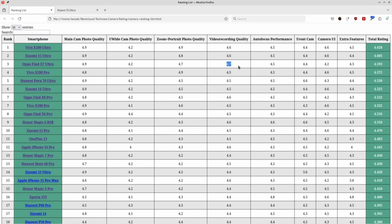The Oppo is definitely better than the Xiaomi in terms of video performance, with better colors, slightly better stabilization and smoother zoom in and out effects. Autofocus performance is almost the same. Camera UI is one of the issues that I have with the Oppo Find X7 Ultra, because it's not one-hand friendly. It's sometimes confusing to find certain settings, and this camera UI is a little bit outdated. I think they should update it.